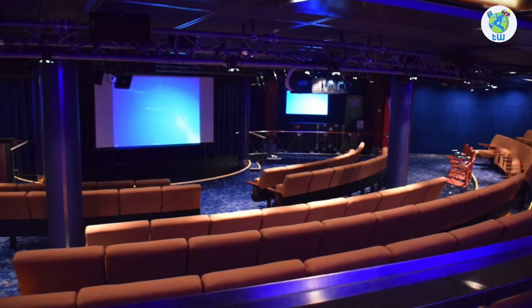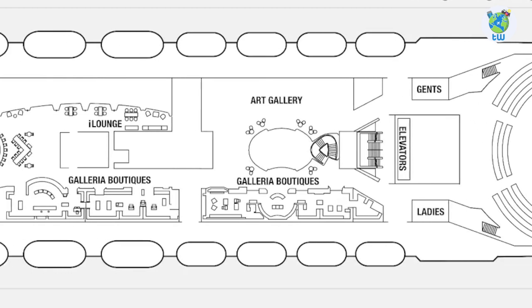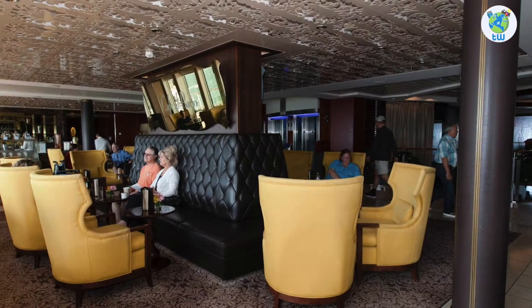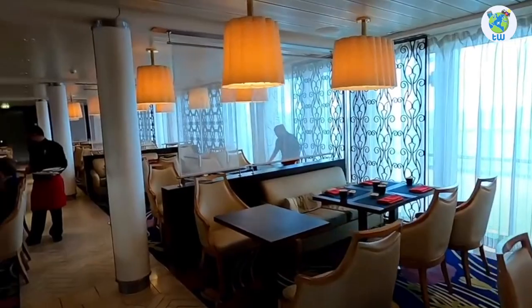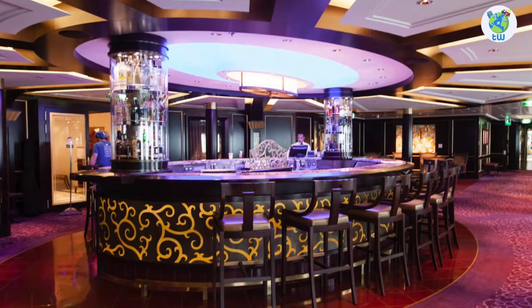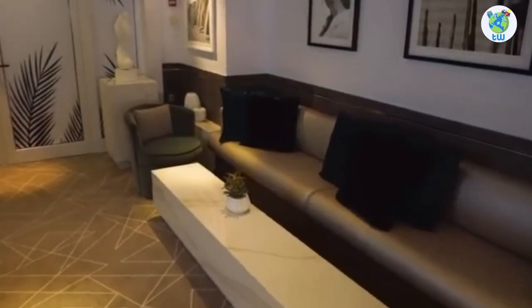music and comedies. Deck 5 forward is an art gallery, an internet cafe, as well as a boutique. Midship is the world-class bar, while pastries and cakes can be enjoyed in complimentary cafe, Al Bacio. And Sushi on 5 is the specialty Japanese sushi venue. Further back is Concierge and Captain's Club. Next, you can chill out in Ensemble Lounge, and Retreat guests will head to the Retreat Lounge.